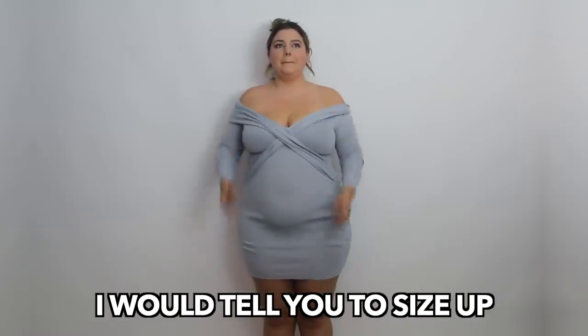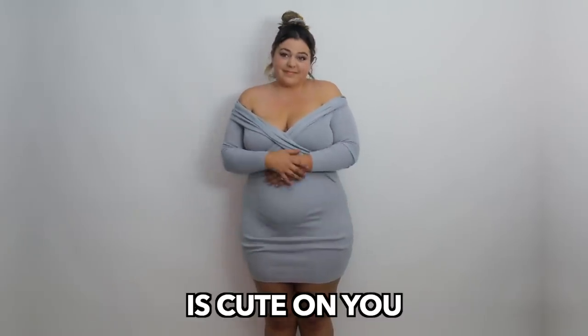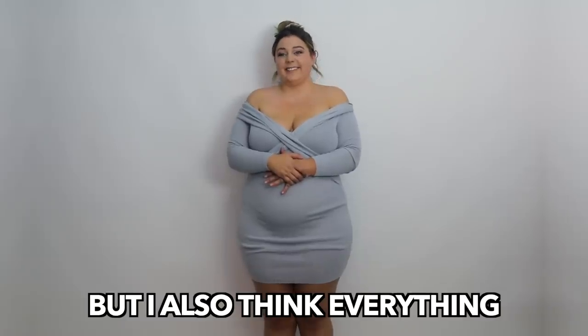Also, because this is so tight and small on me, the off the shoulder part keeps creeping up. I would tell you to size up because of the shoulder. Yeah. But I feel like the idea of it is cute on you. Yeah. But I also think everything is cute on you.